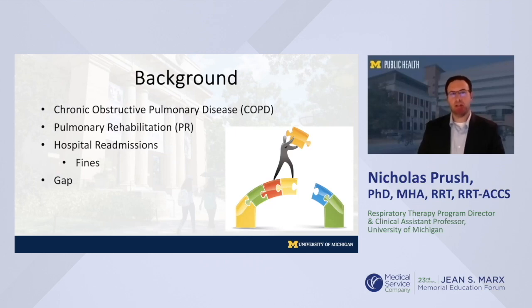So pulmonary rehabilitation is a process in which patients will utilize some form of exercise. And I think from my perspective, it's underutilized across the country. And we'll get into a little bit about that. And then hospital readmissions and the penalties or the fines that are happening due to the Affordable Care Act and how Medicare is impacting reimbursement and penalties. So we'll talk about those.